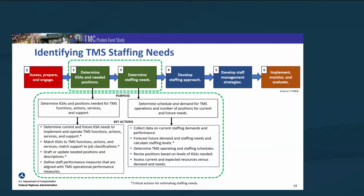Step 3 involves determining the TMS operations, schedule, demand, and number of positions for current and future needs. Examples of key actions in Step 3 are collecting data to help determine staffing demands and performance, forecasting future demand and staffing needs, calculating staffing needs, determining TMS operating and staffing schedules, revising positions based on levels of KSA needed, and assessing current and expected resources versus demand and future needs. If we can move forward to the next slide.